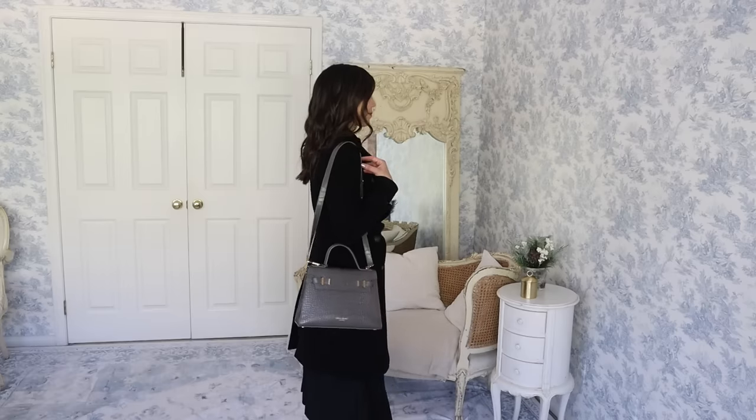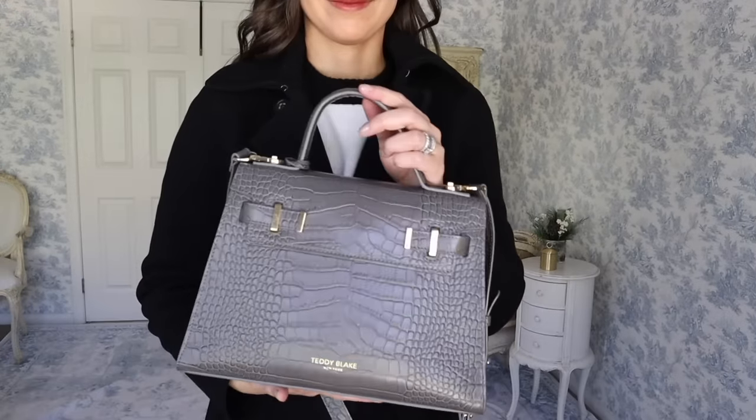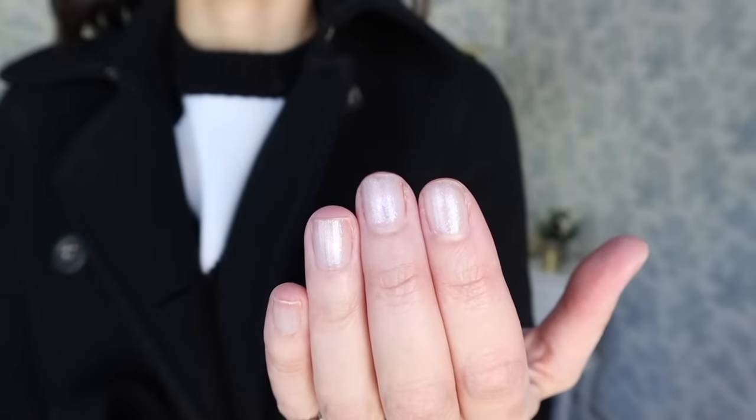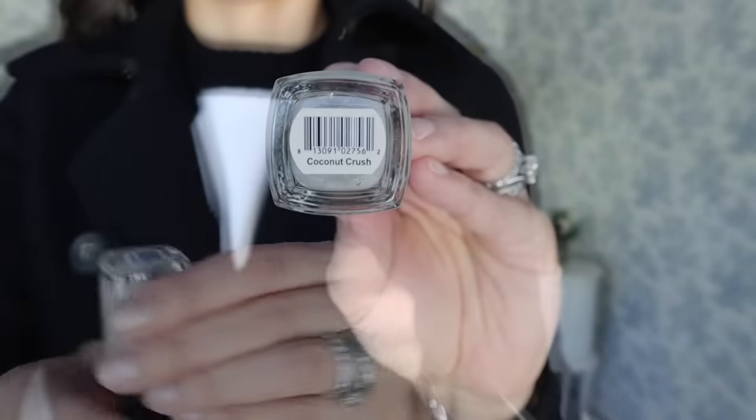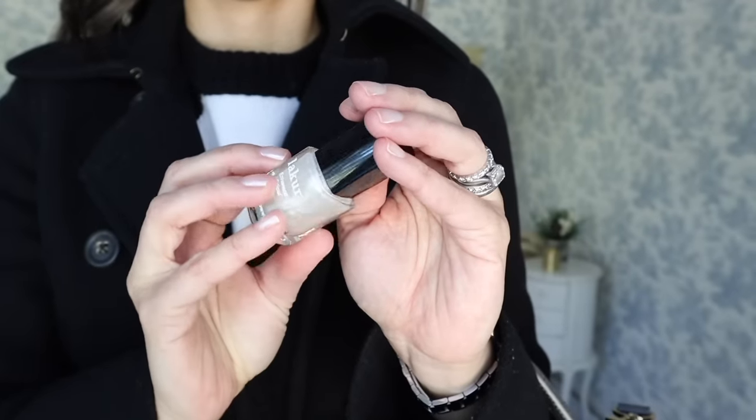The bag that goes best with this is my gray Teddy Blake. On my nails today is Coconut Crush by London Town. It's a beautiful, sparkly champagne color.